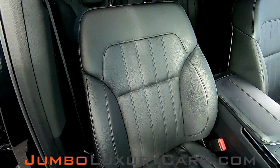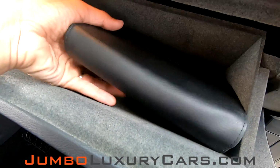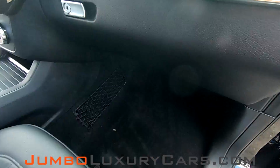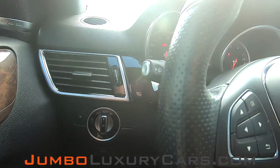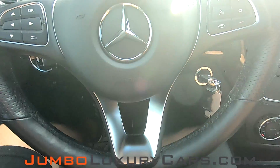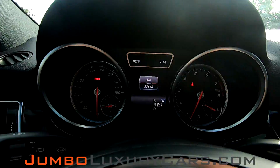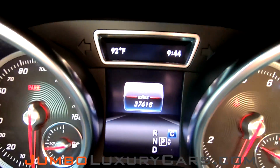Passenger seat is in very good shape. In here you can find your owner's manual. Now let's continue with the interior. All buttons here are in good working order. Steering wheel shows no signs of wear and tear. Here's a close-up of the mileage.